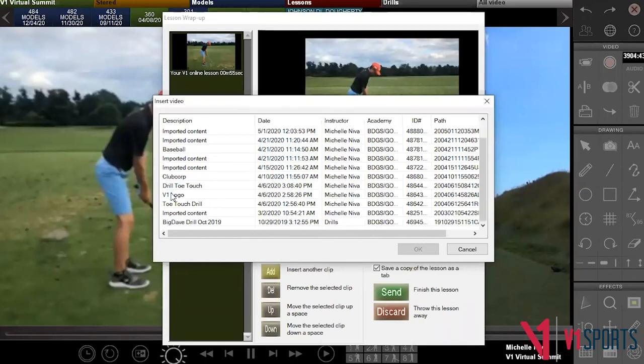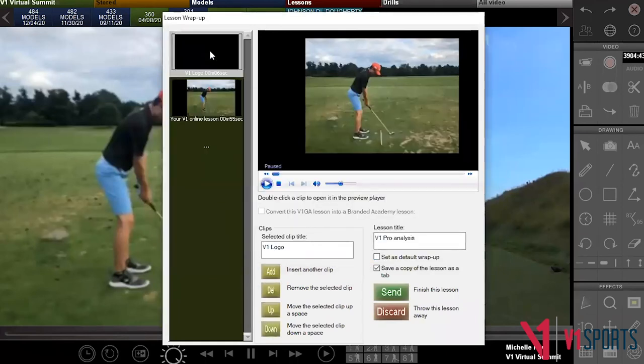So for me, I want to add a V1 logo. I say add V1 logo, okay. Now my V1 logo is showing up at the top. The reason you saw it was I've actually clicked set as default wrap up in the past, and that remembers any drill or intro clip that you've added to that lesson, and it adds it going forward. So for me, I always want my V1 logo to go out with all of my lessons. So in the past, I added it, clicked set as default wrap up, and that's why you saw that V1 logo showing there automatically. Otherwise, I would add it the same way that I just showed you.